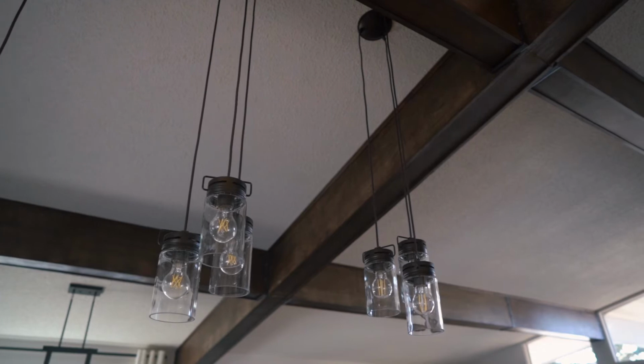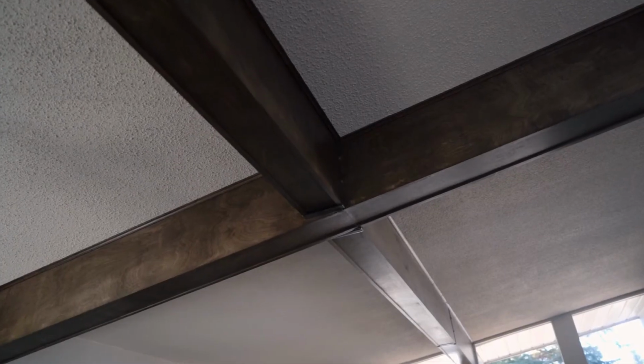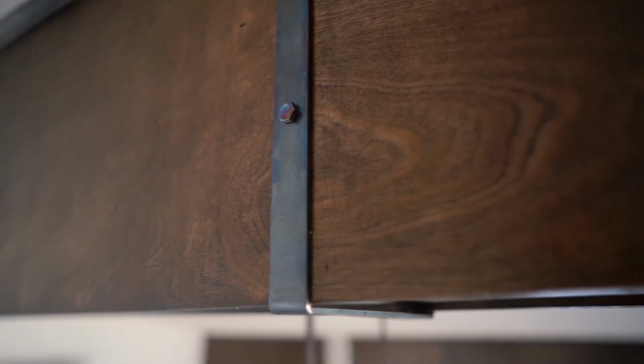And the beams were something that we love about the home. It was a feature that was maintained when we were changing up the design, so we didn't want to hide them behind drywall. We really wanted to showcase them. And we did that by staining them in this rich brown and also by adding the steel banding. If you look closely, you can see that they're sort of blued because it's been heat tempered.